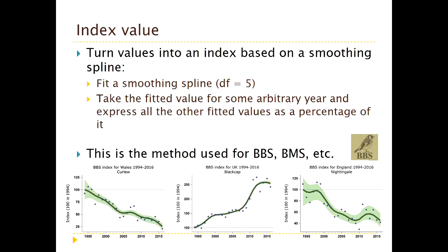You can fit a confidence interval around these using bootstrapping techniques, and you can see that the confidence interval for blackcaps is very narrow, because presumably there's an awful lot of records of blackcap coming in.